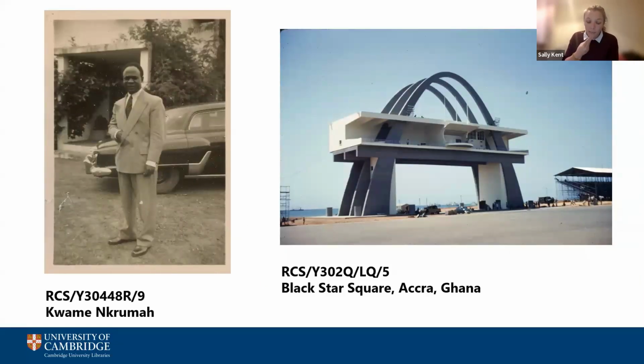Staying geographically with Ghana for the time being, the Gold Coast colony, including the Ashanti Kingdom, achieved independence from Britain in 1957, one of the first colonies in Africa to gain its independence. As well as documenting the opening up of territories, the RCS photograph collection also captures the end of British rule and the emergence of independent nation states. The examples I've selected on this slide are taken from personal collections rather than official photographs.